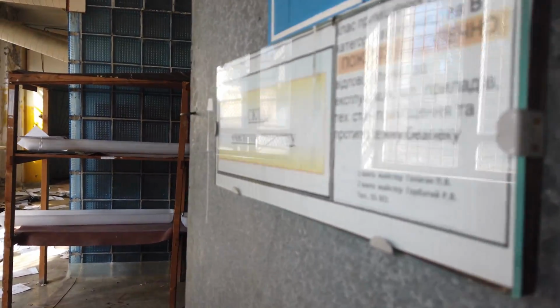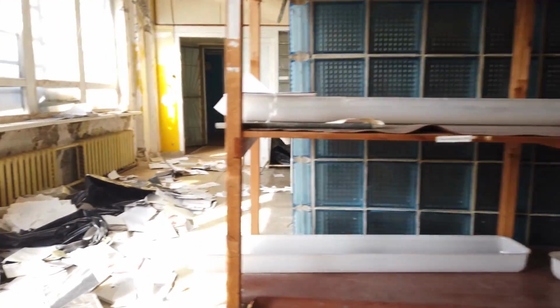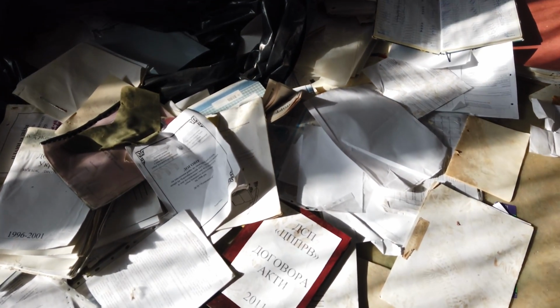This building has 2 floors, and many things you can see now around us, it's all things of people who worked here many years after the accident. And maybe sometimes on the floor you can see plastic, it's special plastic for better cleanup.